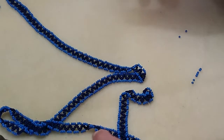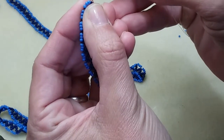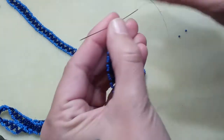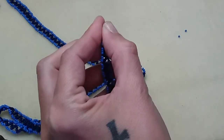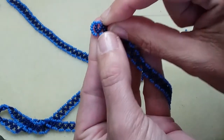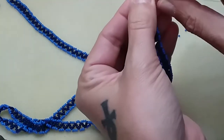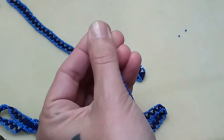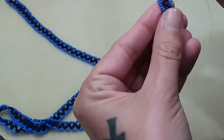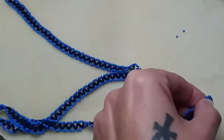Okay. And so we want to take our needle and go into these three lighter colored beads opposite of our thread. Like that. And just pull through. I'm going to have to tighten it a little bit, but that's going to create that hoop at the end there. Basically you want to pull on it a little tight, make sure it's taut. And I'm going to keep weaving in and out of some of these and make sure that it's nice and secure because we don't want this coming loose.